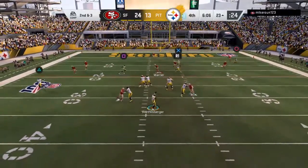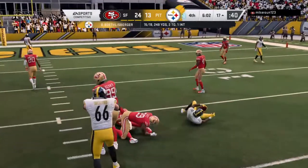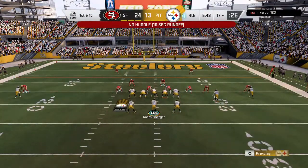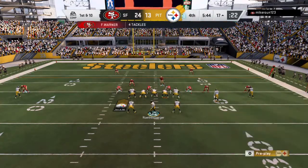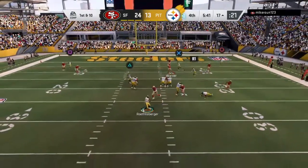Now it's Roethlisberger. Complete to Washington. And he'll get it down this time to the 17. 6 yards the pickup, and that's a first down. Roethlisberger coming up with a 1st and 10. And he's 4 for 4 now, throwing the ball to start the drive.